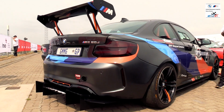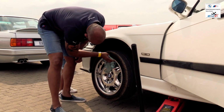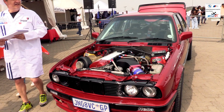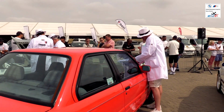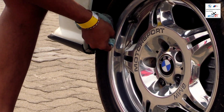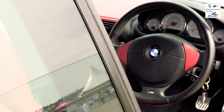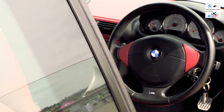We've got three different classes that everyone can enter. It's Daytar. Daytar is like all the stock standard cars, which are stock standard cars as they came off the showroom floor. We've got Show and Shine, which is a mixture of anything, which is mainly the guys that have just started entering Concours.